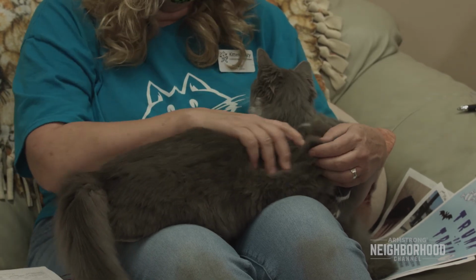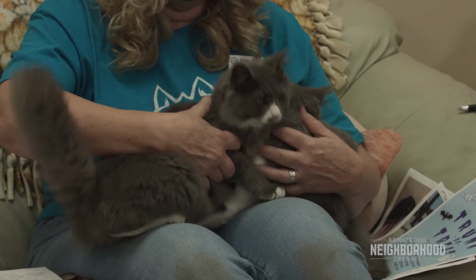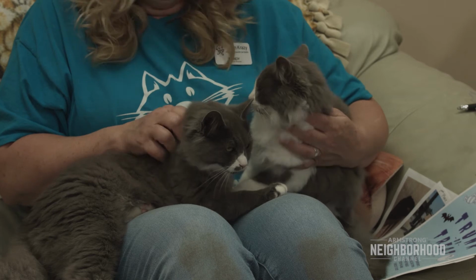They're not going to get in trouble or anything like that, as far as what little kittens might get into. And there's one of our cats in the shot again. That was Molly playing with her toy.